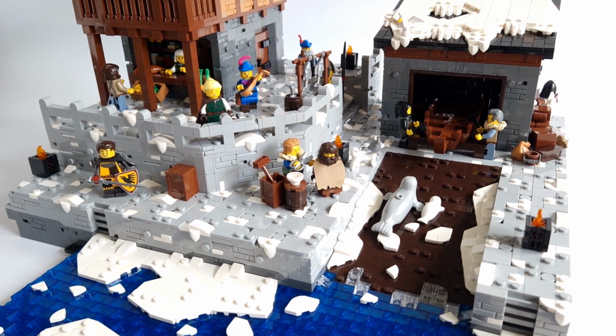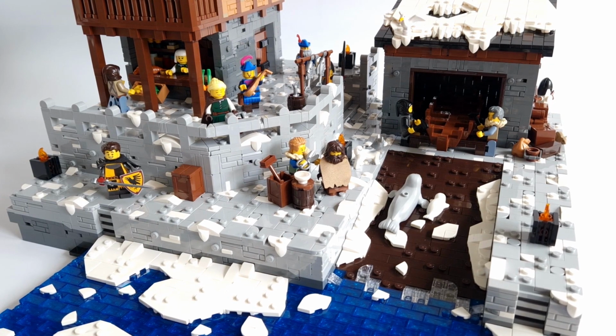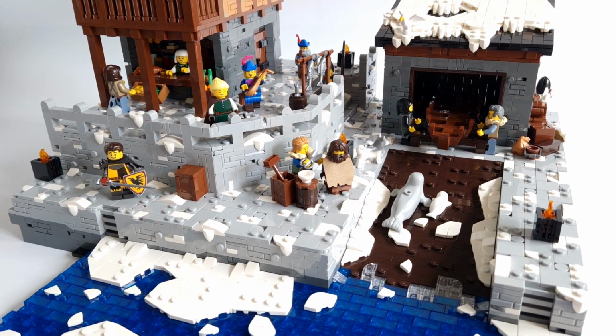In the next episode I will focus on the final details and setting up the minifigures. I want to add a lot of interesting scenes here.